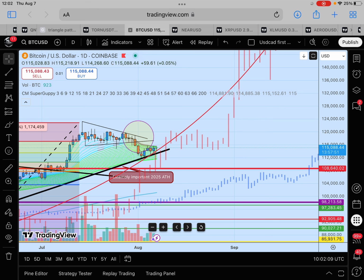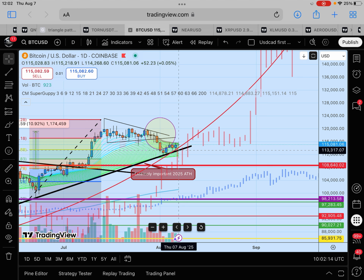We keep technical analysis short and sweet. So we're looking at Bitcoin. It's obviously holding some support off this black upward trend line. As we talked about in the previous video, curving with this red line is kind of what we want to see. It's starting to push upwards.